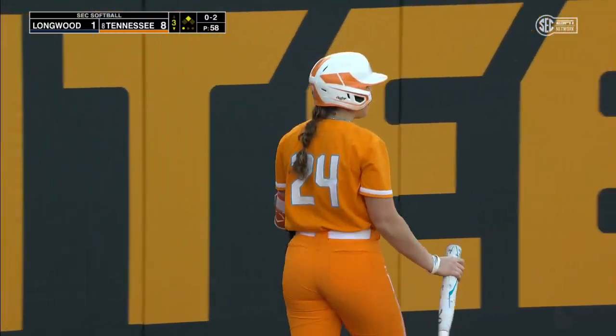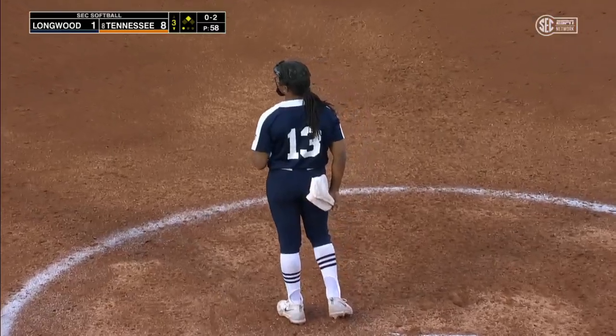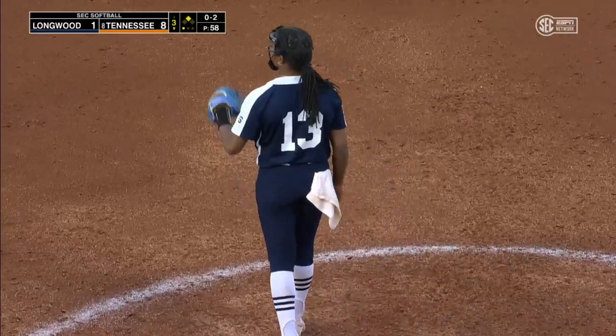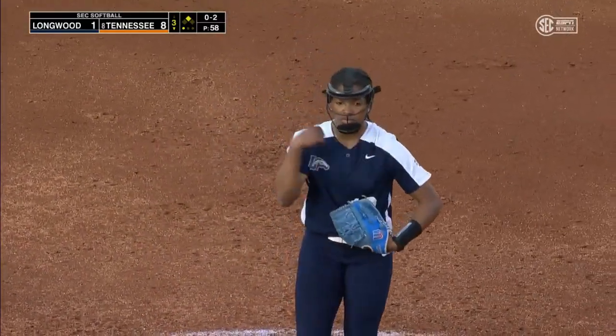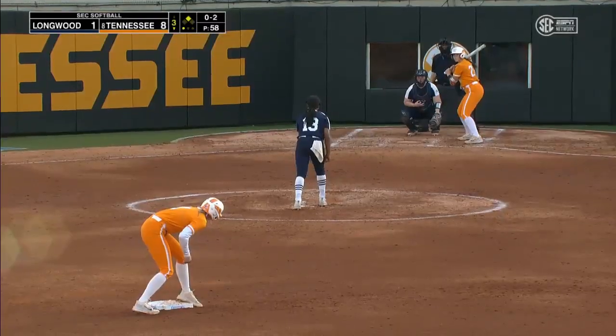Seeing Burton go inside there. If she can just pound the zone a little bit more. Tennessee really hasn't seen her pitches move that much because she's thrown so many walks, unfortunately. If she could just execute her pitches, she would be successful, because there really is no scout on her right now. There have been so many walks and not a lot of pitches in the zone for them to be hunting.